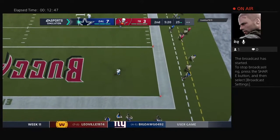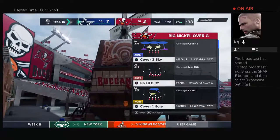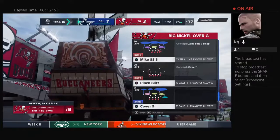Taken about 7 yards deep. Pollard elects to keep it, and this will come out to the 25-yard line.